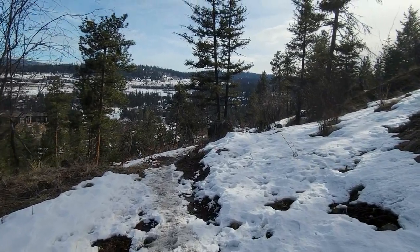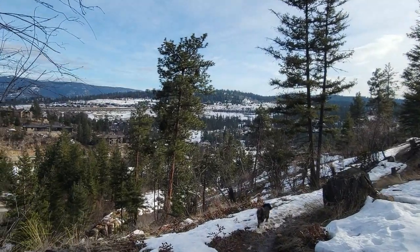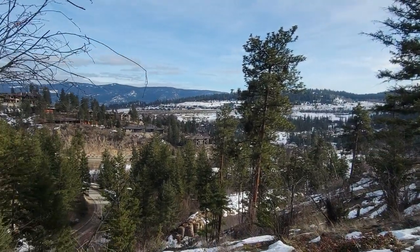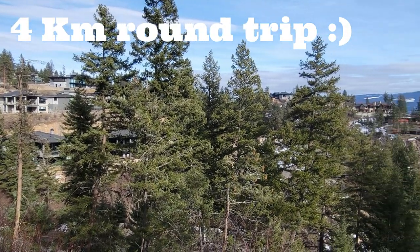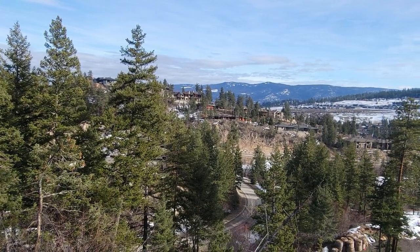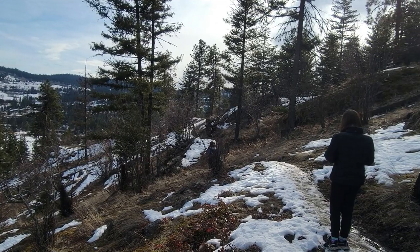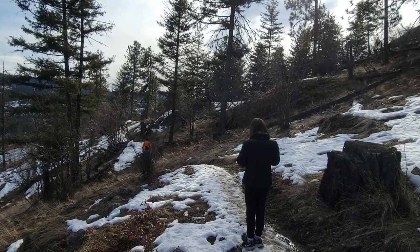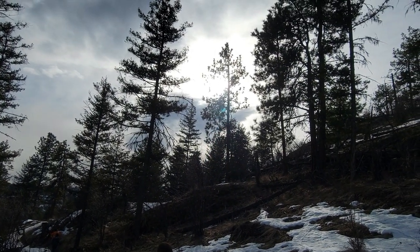We're coming up to a lookout point, pretty high above the Predator Ridge resort. It's about 4, 4.5 kilometers one way, and we just started. The sun is up. Beautiful day, guys.